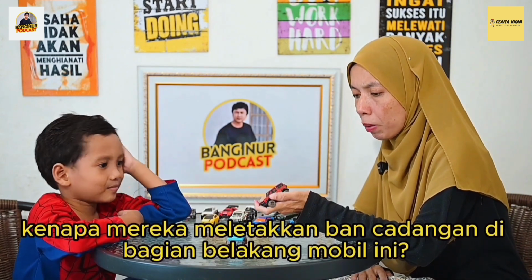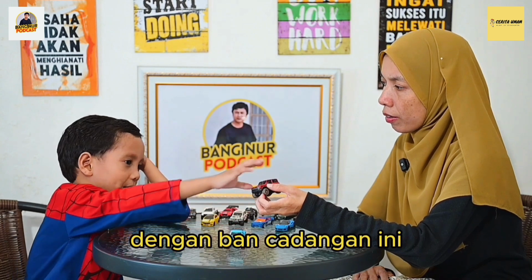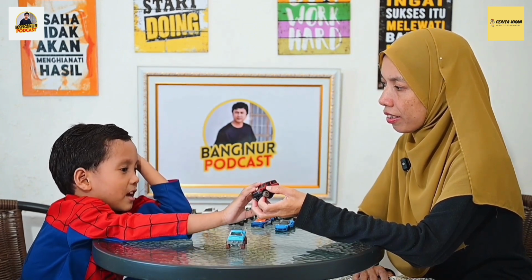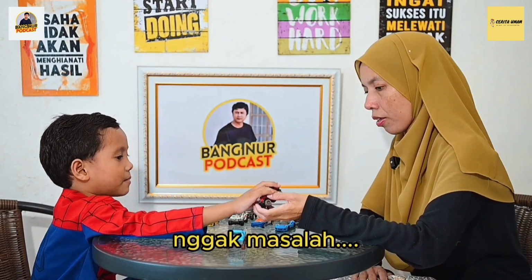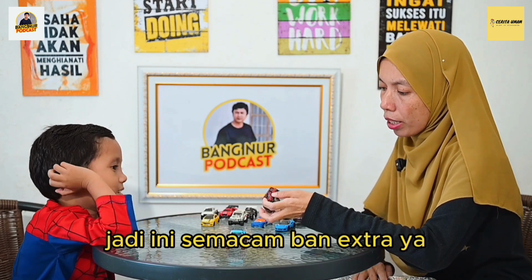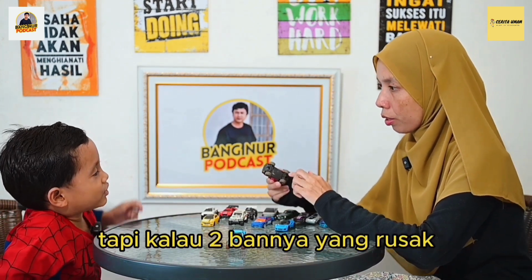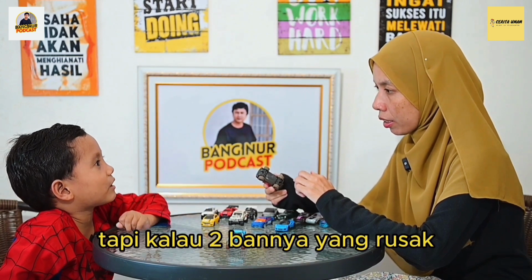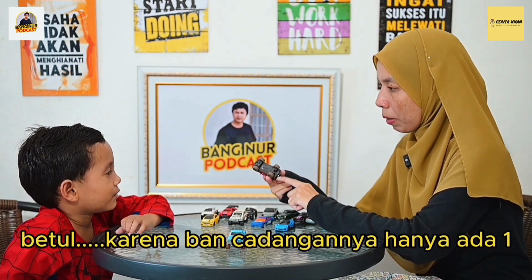Why do you think they put a spare wheel at the back of the car? So when one of the wheels is broken, they take it off and put this wheel here and put the old wheel. Oh, so this is like an extra wheel in case one of the four wheels is in trouble. But if two of the wheels are broken, then they're going to be in trouble. Oh yeah, because they have only one spare wheel at the back.